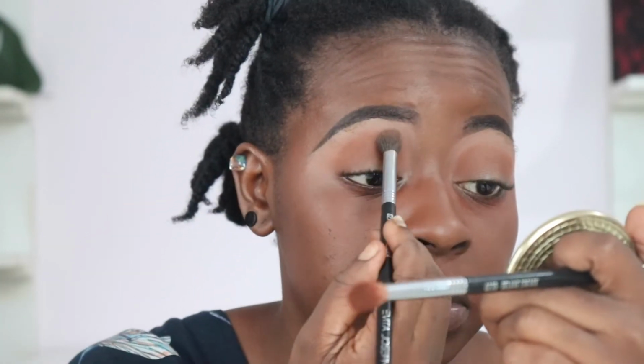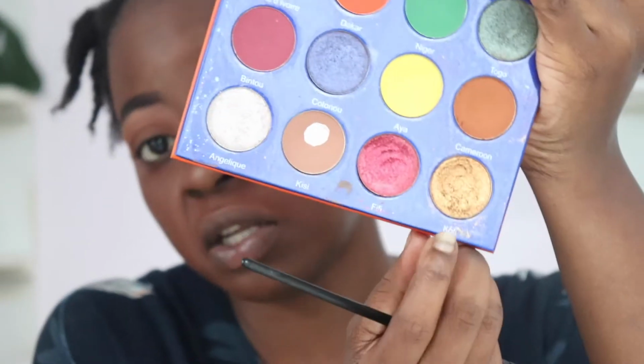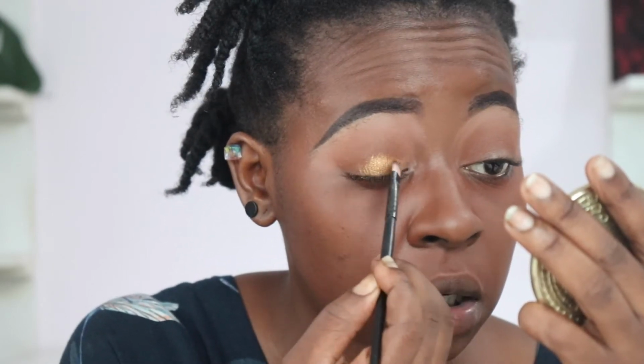So what I'm doing right now is I'm going between the blending brush and the crease brush in Cameroon and Kisi. I'm going back into Cameroon, applying it, and then going back with the blending brush to blend it out. For the shade I'm going to use on my lid, I'm going to be using the shade Kofi, which is this beautiful gold shade from the palette. That's gorgeous. Gorgeous, darling, gorgeous.